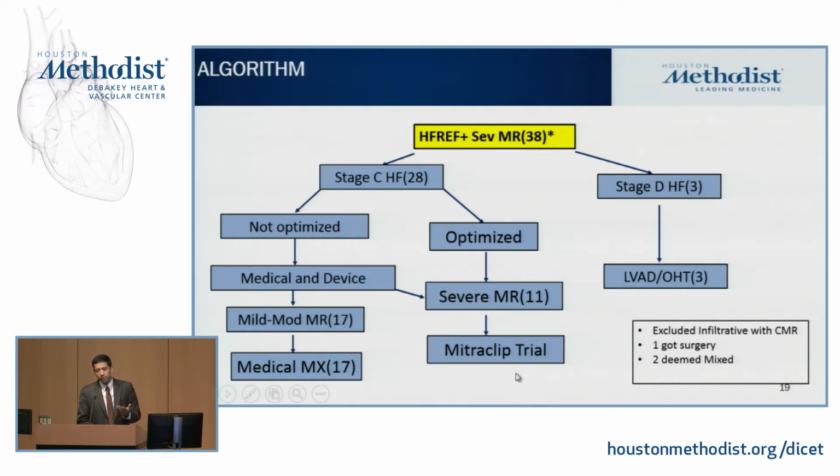So just to go over what we found in the CoOp study in our center, we had about 38 patients screened. We thought 3 were stage D and they underwent LVAD or 1 underwent transplant, and 28 were stage C. Out of which we were able to optimize 17 patients with medical or device therapy, and their MR decreased. And the 11 whom, despite optimization, continued to have severe MR went into the MitraClip trial. Now, out of this would be 31. So the other 7 patients, some were deemed to be mixed, so they got a commercial clip or one got surgery. And one of them, we also used CMR here to exclude sarcoid or other infiltrative diseases, so one got excluded due to that.